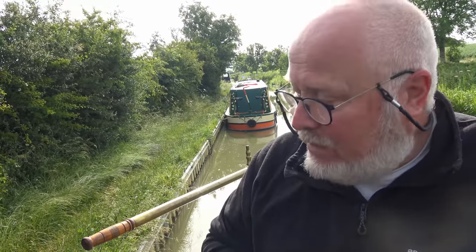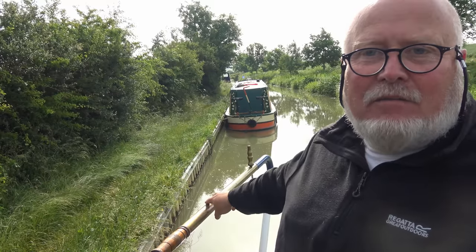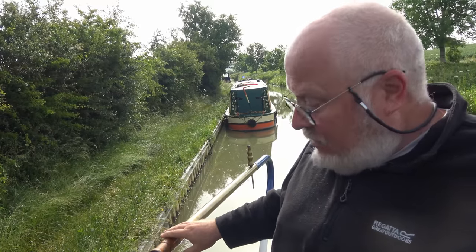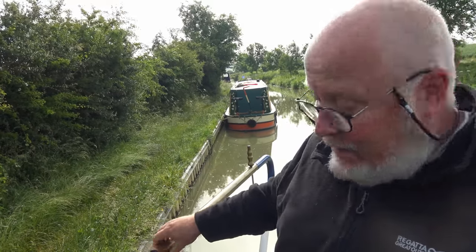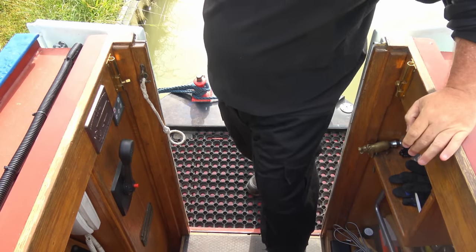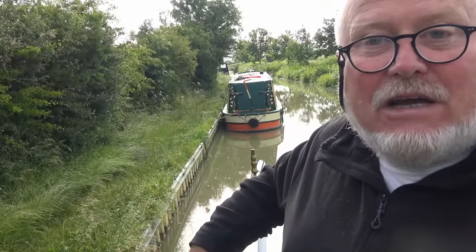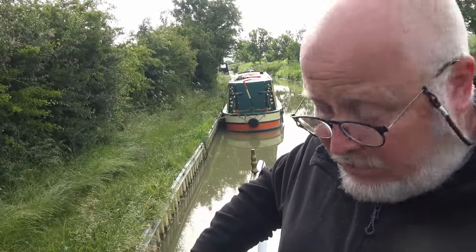Morning everybody. It's a bit quiet because it's a Sunday morning and I don't want to disturb the neighbours. But before we start off this morning, I just wanted to mention about this thing. This is a tiller, as you know, a tiller handle. And on a trad stern like this, this comes all the way into where I'm standing, which is great in the winter. This little area that I'm stood in now gives you a bit of protection against the weather. Obviously not the top, but certainly the bottom.